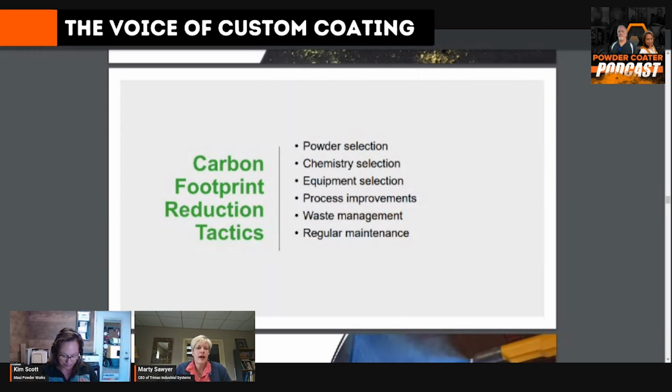AXO, Exalta, PPG, TCI, the list goes on and on. All of the big companies have a standard on this. They have a sustainability manager somewhere who is working on this issue, again, for their Scope 1 and for our Scope 3.